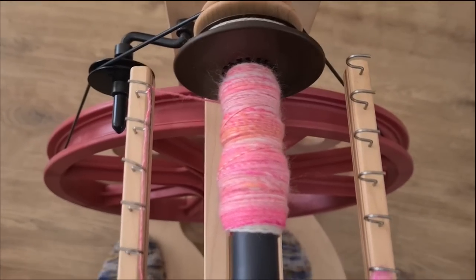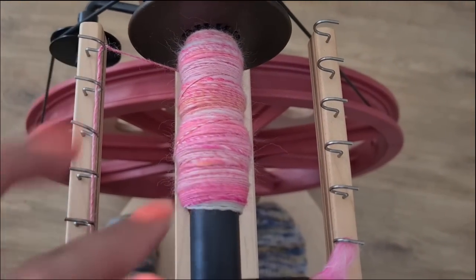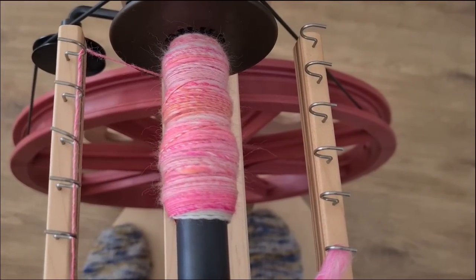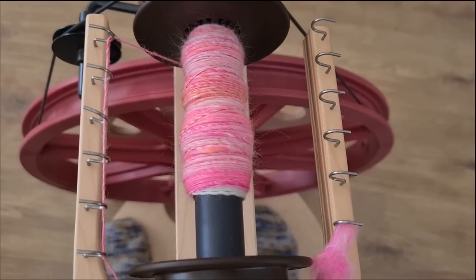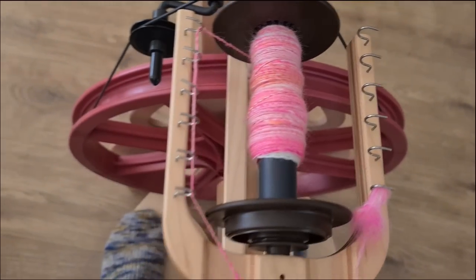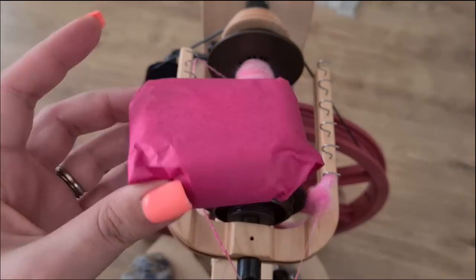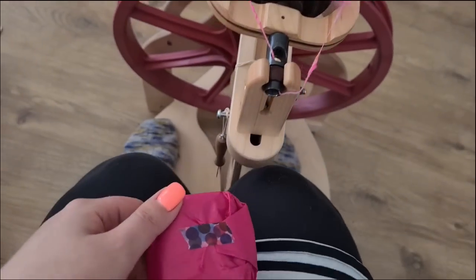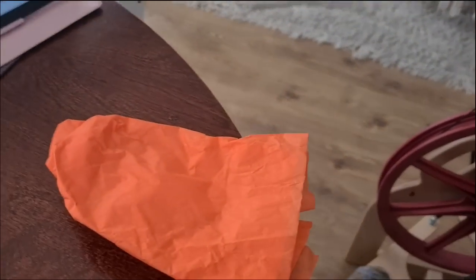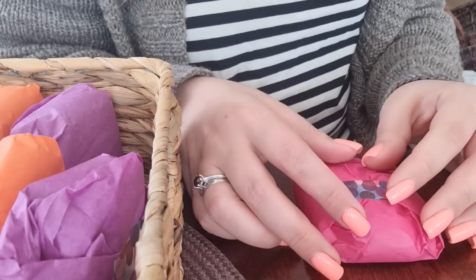Okay, I'm done with the first rolag, and look at that. How pretty. I'm struggling with the thickness because I'm trying to spin it thicker, and it just wants to be spun thinner. So shall we open one more? Okay, how do I do it? I need to park the camera. Hold on. Okay, here we are.